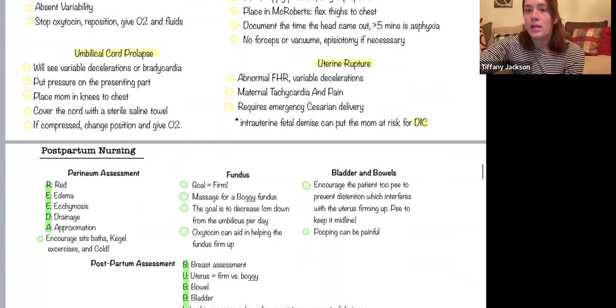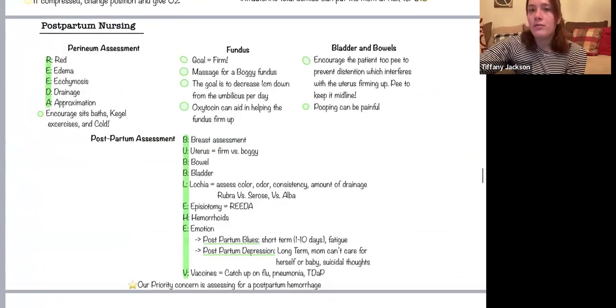All right. Kind of moving from labor and delivery, we've got our postpartum nursing. Our priority for postpartum nursing is assessing for postpartum hemorrhage. If you remember anything, this is what you really want to look at, okay? We do our full postpartum assessment. First thing we're gonna do is look at the breasts. Are they kind of even? Any sort of issues? Again, we'll talk about the issues in a few slides.